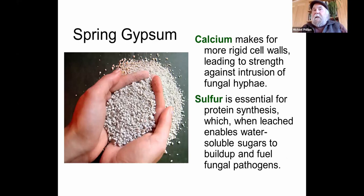Gypsum is something that I utilize in the spring, ideally applied 45 days before the flowers open. That gives the biology time to incorporate the calcium to take it up into the plant.